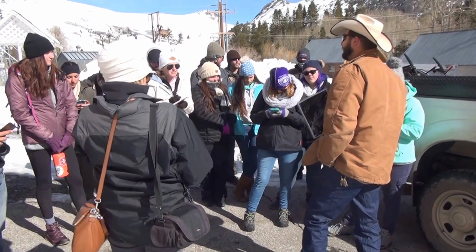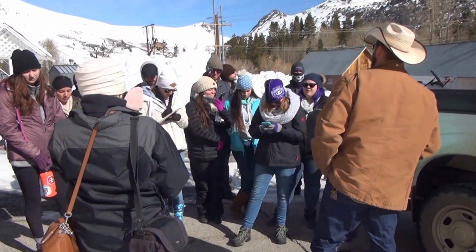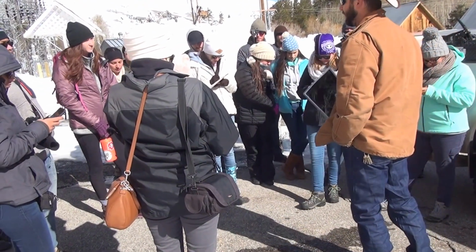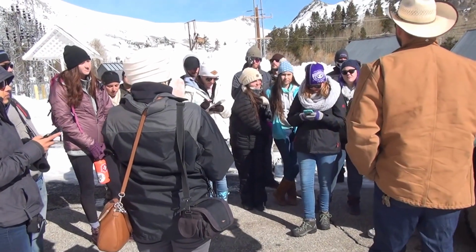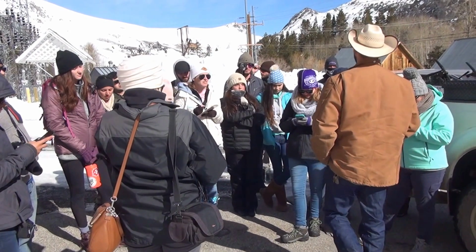This powerhouse is capable of producing 12 megawatts of power. On the scale of things, it's not a lot of power. Compared to a lot of micro hydro, it's a lot of power. We're capable of carrying everyone here at June Lake and north of this powerhouse. So it's about 10,000 customers.